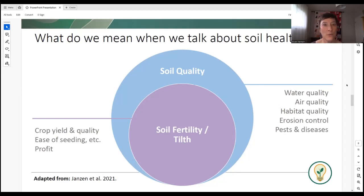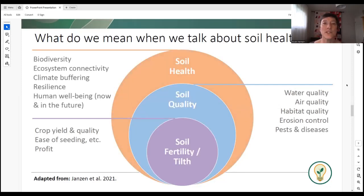But even so, we started to realize that soil quality still isn't a large enough term to cover what we mean when we talk about the values that soil does for us, the services that it does for us. So that's when the term soil health started to be used more commonly. Next slide, please. And so when we talk about soil quality, soil health, we're talking not only about soil fertility and soil tilth, not only about soil quality, but also other services that a soil might provide.